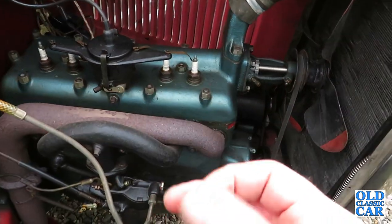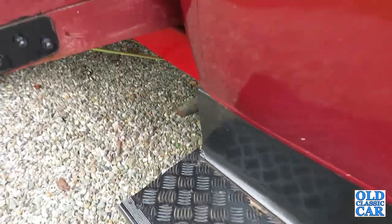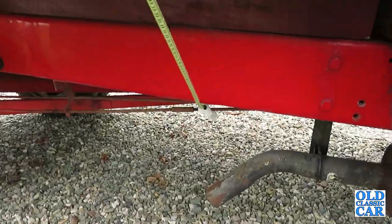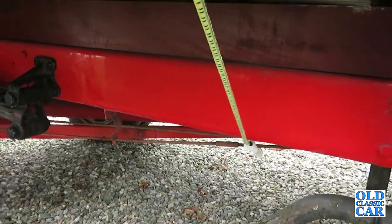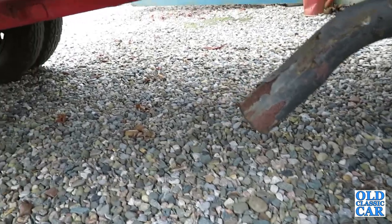Finding parts is actually not too bad, but once you start getting into the transmission, which is a lot beefier on the AA, then it gets a little bit more awkward because there aren't that many parts around in this country. You can find them, but like anything, you just need to go digging for them.